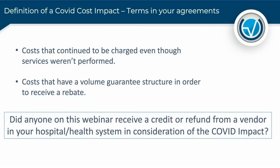We're going to give you a number of examples where you've got to really uncover where those costs are that are charged even though the services weren't performed, and where the volume guarantees are, now that you won't make those commitments, where you don't get a rebate. And so this is a question you don't have to answer, but just to think about: did anyone on this webinar receive a credit or refund from your vendor in your hospital health system in consideration of the COVID impact?